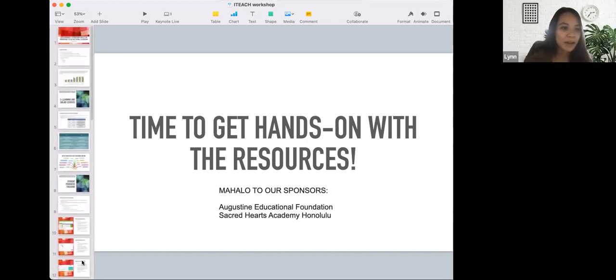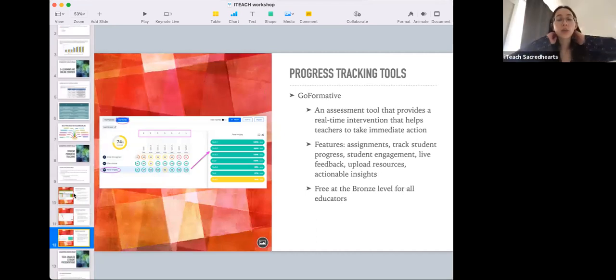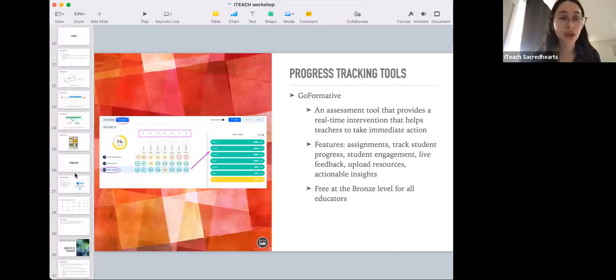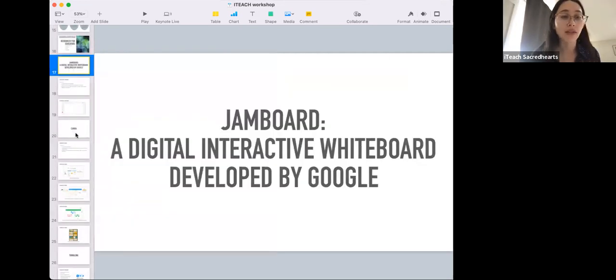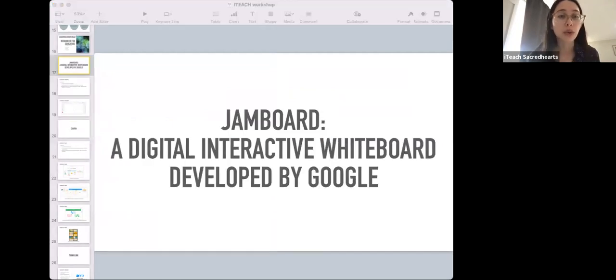So are you talking about this portion, Sophie? Yeah, well, all of the platforms that you shared for the students to use. So like the whiteboard and Canva and ThingLink and stuff, which ones would you recommend are the most user-friendly?